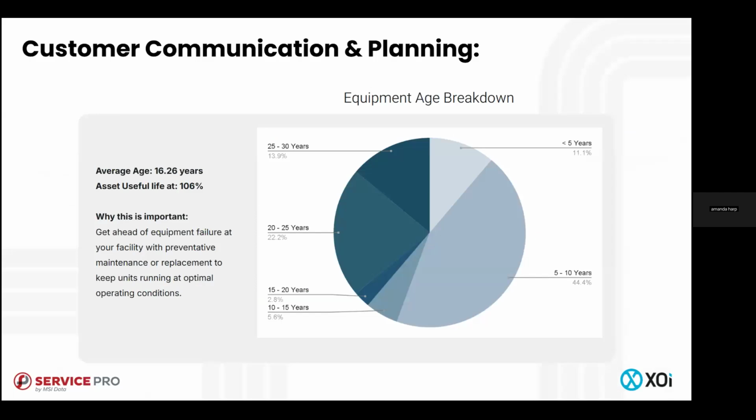Now let's say that you're reviewing assets at a single facility. If the average age is, I don't know, 16 years and assets are past their useful life, obviously that's a perfect opening for a more proactive conversation. Rather than waiting for a piece of equipment to fail, you're able to recommend a maintenance or replacement plan that's based on real data, ultimately bringing forward the problem and the solution to the end customer.